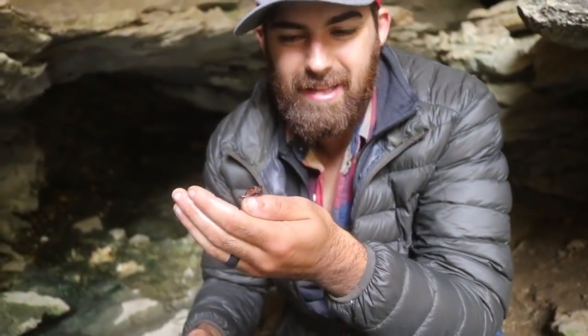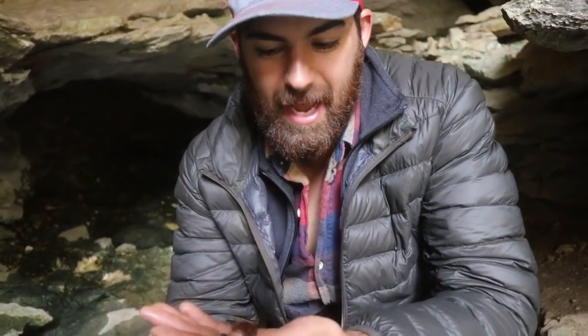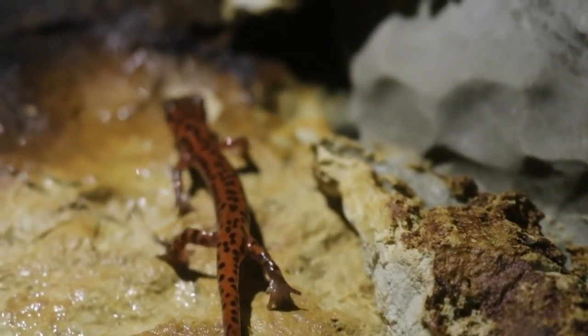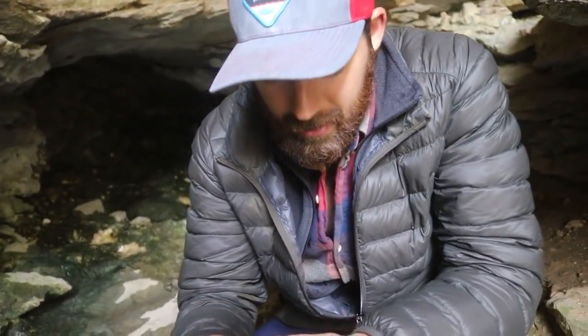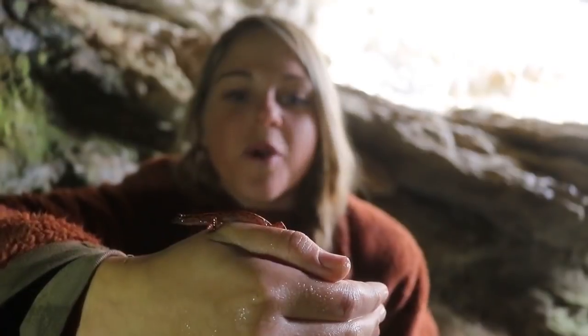Weren't you, Jay? Yeah. Have you ever seen one of these in real life before? I haven't seen very many. There's not very many opportunities to climb back into the back of a cave and actually find these guys. This is like the only environment where you can find the salamanders in a cave. Hence the name cave salamander. This is actually the very first cave salamander I've ever seen in person, so I'm just so stoked.